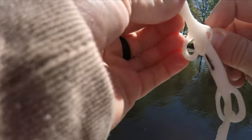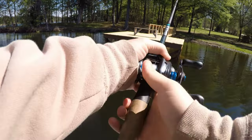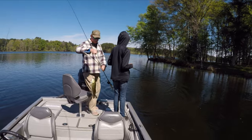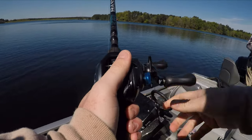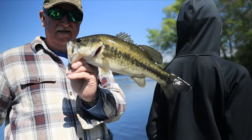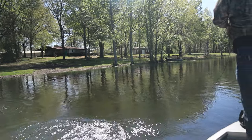Working. Did he go right back? Got him. There we go. It's a good one. First one in the boat. Aaron just got another one.